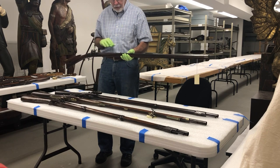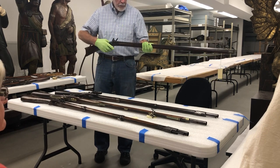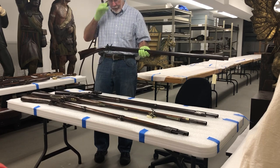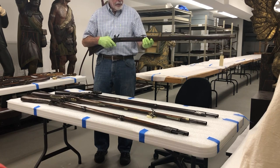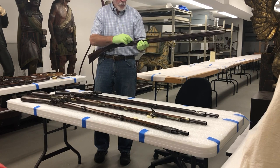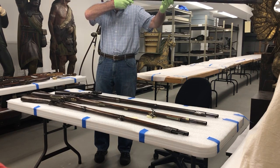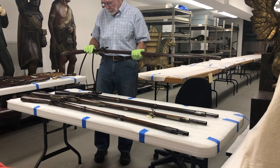So with open sights, the other thing you'll notice too, you know what presbyopia is? It's when you're 40 years old and all of a sudden you need reading glasses. But what happens if you put this sight back here? It's fuzzy. So they moved it quite a ways up here for the guy that could afford this, and it still, to me, forms a very clear image.